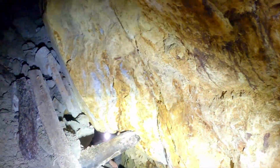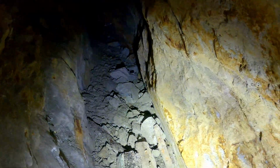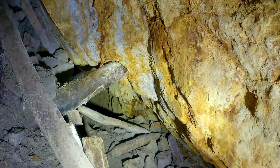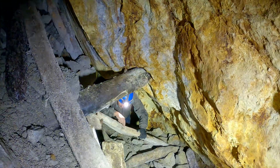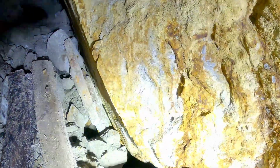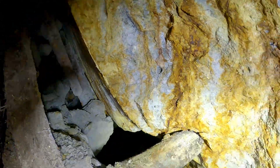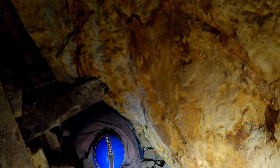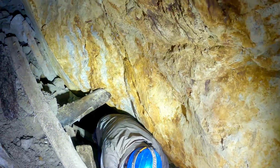Gary, take your time. There's all this material that's come down from the stopes above. What are you doing? Moving timbers? You sure? It's loose. Okay. It's not supporting anything, that's alright. Oh, this one is. Yeah. Because you've got a keystone right over your head there that certainly you don't want to be moving. Yeah. Take your time. Oh, you made it.